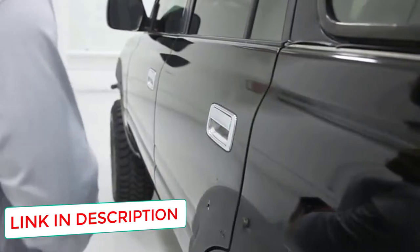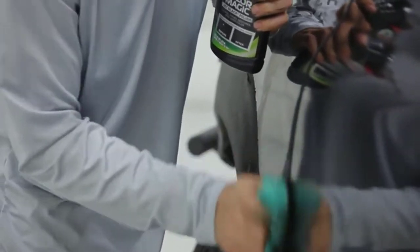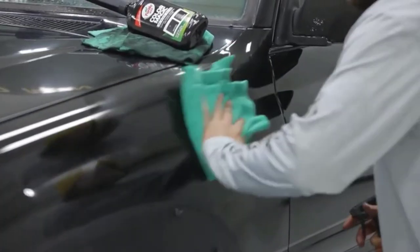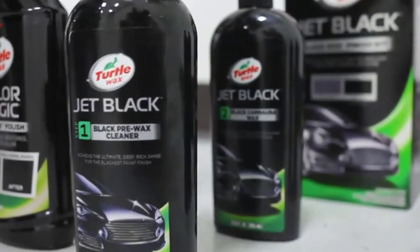A blend of Carnauba wax and polymers create a long-lasting shine, and the wax hybrid has been specially created for black paintwork. So often, scratches and other marks show through on black paint, and this wax fills those if they are not too deep and produces a flawless shine.